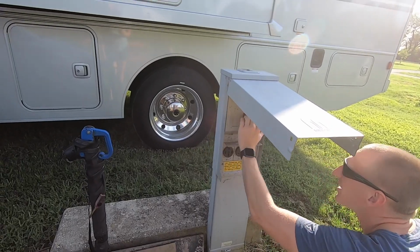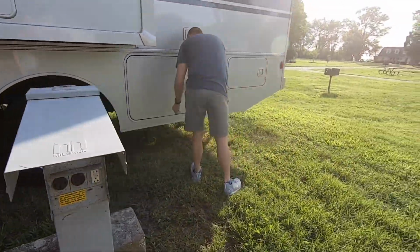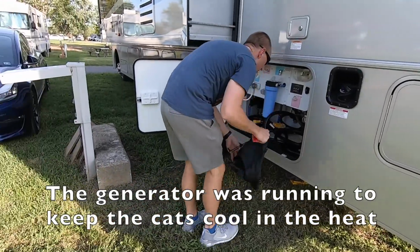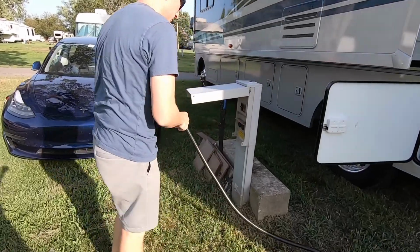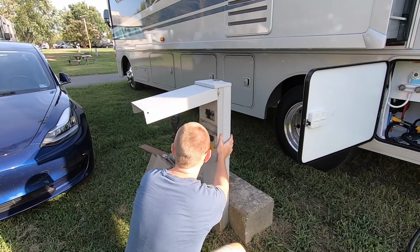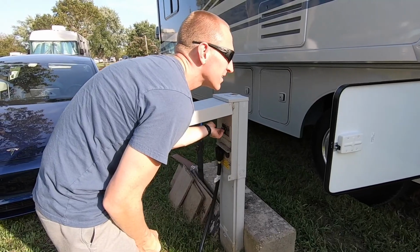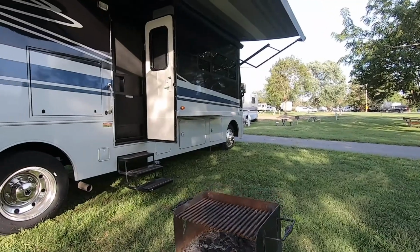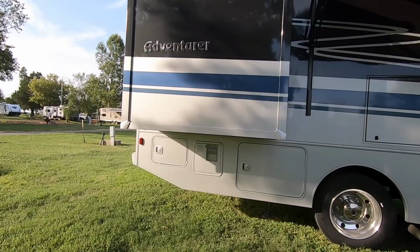Plug her in. Nope. Off. Yep. Make sure they're off. Charging the Tesla too. All right, generator's off.